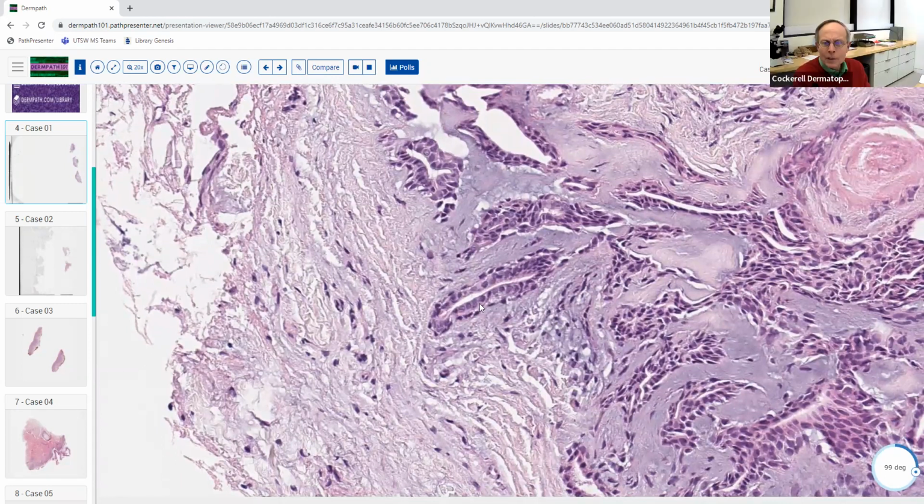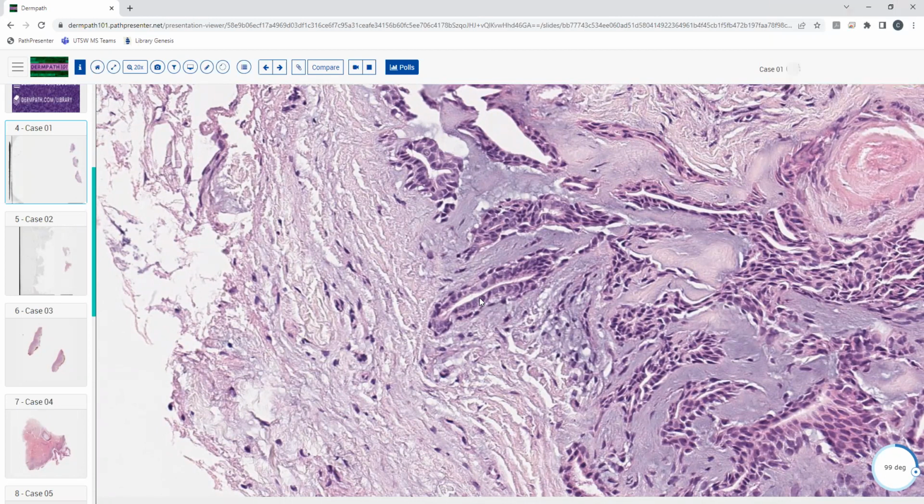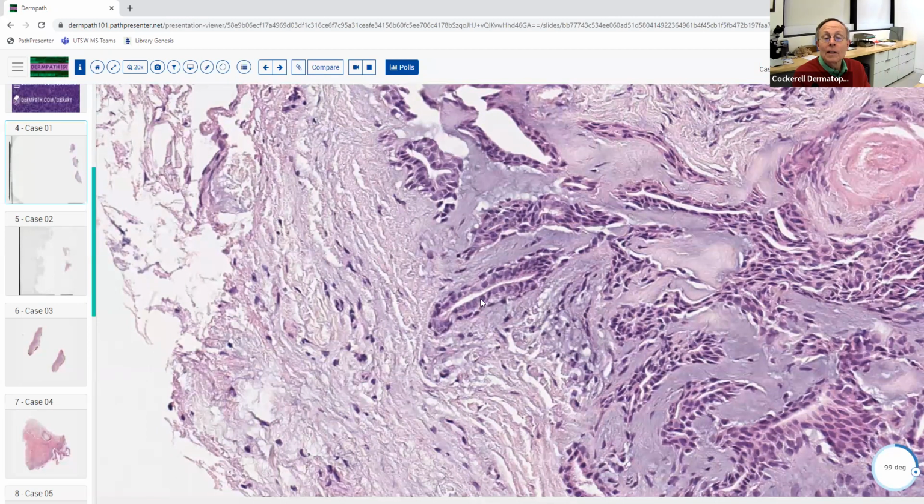Yeah, and if you look carefully at this, notice, and this is a helpful clue when you're trying to distinguish between eccrine and apocrine. Again, you don't really need to do that a lot, but the board might expect you to at least recognize pretty classic eccrine differentiation. You see these small, round, basophilic, cuboidal cells admixed with cells that have a little bit more clear staining cytoplasm. That's classic for eccrine.